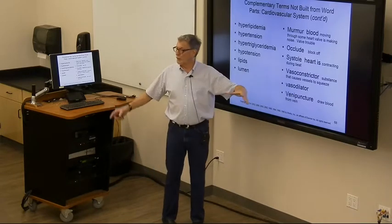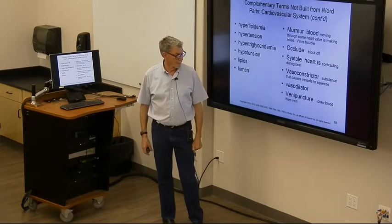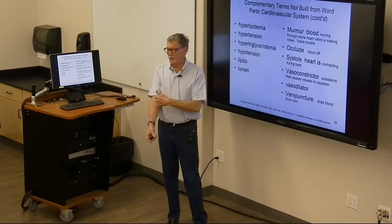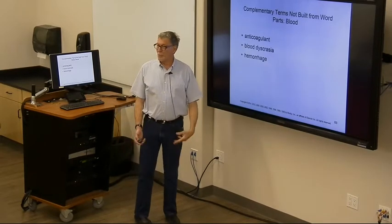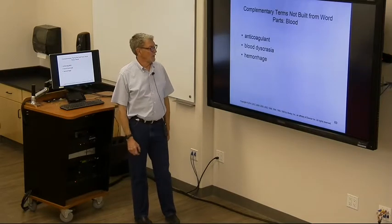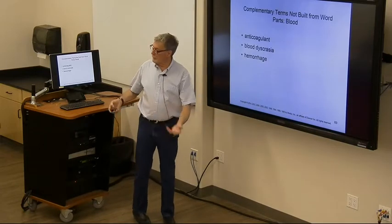A vasoconstrictor would squeeze your blood vessels to raise your blood pressure. A vasodilator would relax them to lower your blood pressure. And venipuncture is done by a phlebotomist to get some blood out. Anticoagulant, heparin, keep your blood from clotting so you don't form blood clots. Blood dyscrasia, I can't even remember what they meant by that, dyscrasia. I'll look it up. Hemorrhage is just a bleed out.